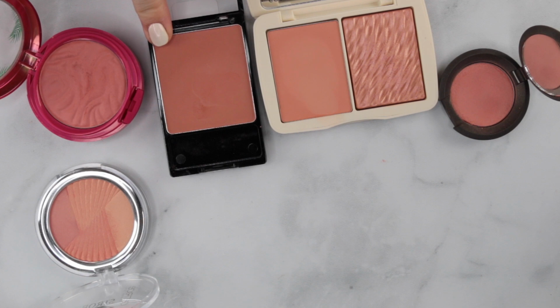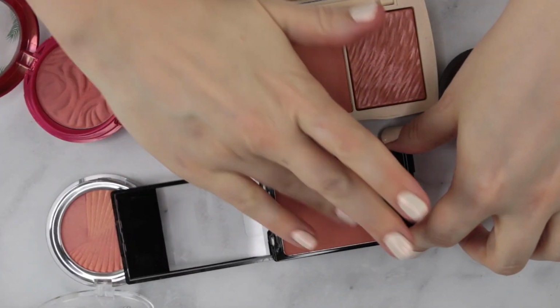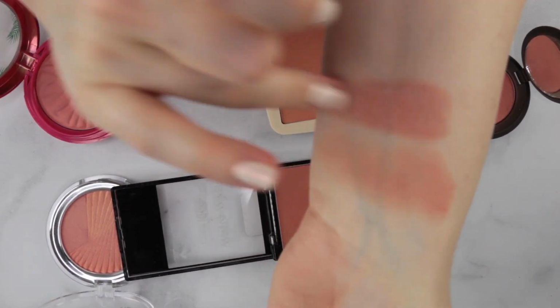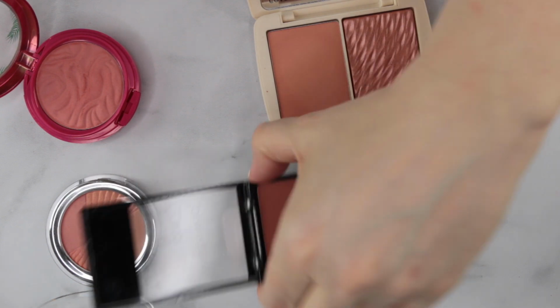This guy is matte as well. This is from Wet n Wild. This is Mellow Wine. I believe they have reformulated these, but unfortunately, Wet n Wild is not cruelty-free, so I definitely won't be buying any of the new shades. It definitely has more of a reddish, like I said, reddish wine color.